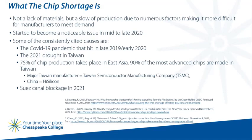And as you can note here, it really became a noticeable issue in mid to late 2020, with the COVID-19 pandemic being one of the big issues that led to this shortage, as everyone was forced to work from home, and for a brief period there, everyone was home on quarantine, with the employees at these facilities themselves being home to try and stay safe.